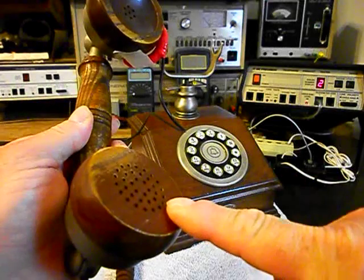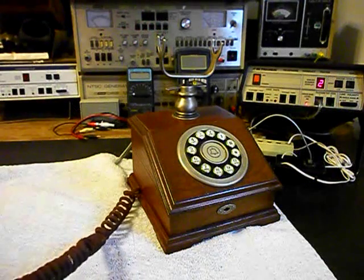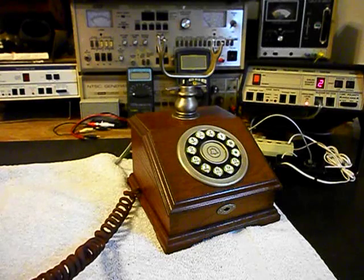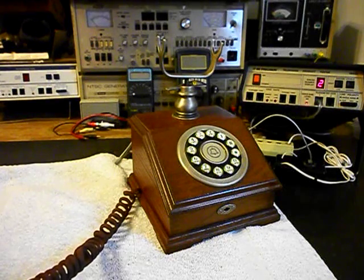Now I want to transmit into the handset. If you watch that analyzer, you'll watch that red light. And every time you see that red light, that's an indication of 100% modulation on transmit. 1, 2, 3, 4, 5, 6.